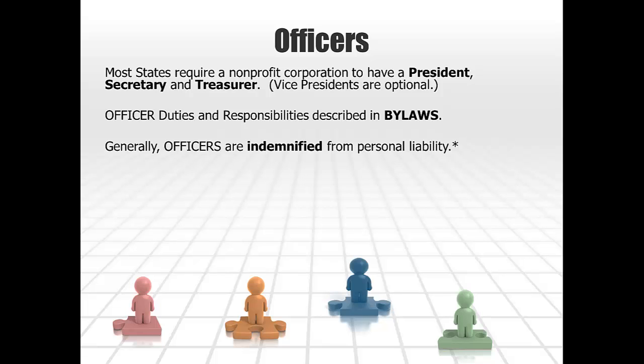And clearly, if the officers or directors are in a situation of committing fraud or a really blatant malfeasance, then that indemnification doesn't always apply. So they can still be held personally liable, both civilly and in some cases criminally. So make sure that you do a little research on that and stay within your state law requirements.